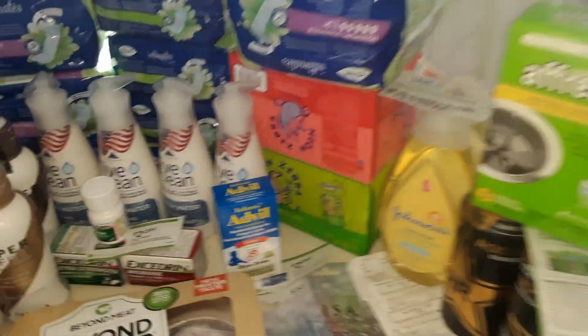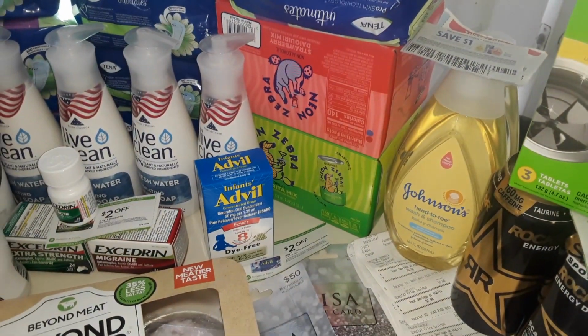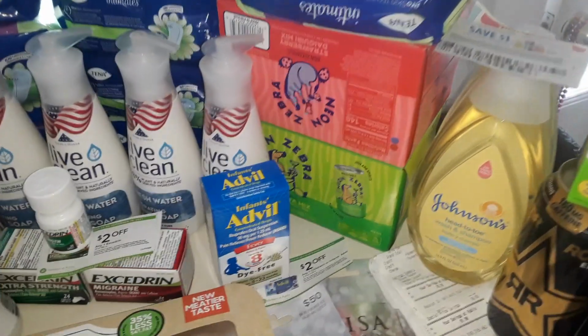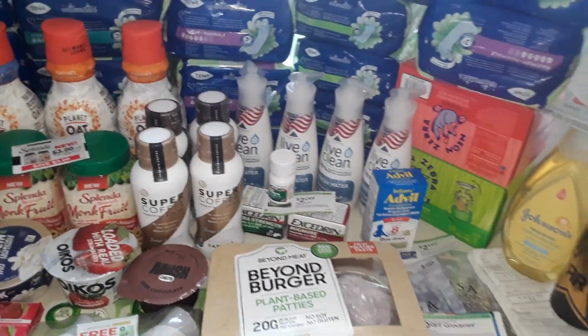I got 2 Neon Zebras. I used 2 accounts. There's a Publix digital coupon on this, $7.99, with tax $8.67. You get $7.99 back, so you're paying only 68 cents for those Neon Zebras. And once again, it helps you reach your $50 threshold.